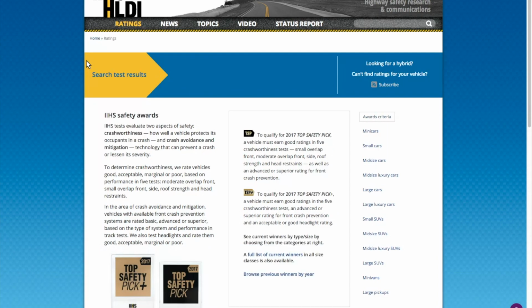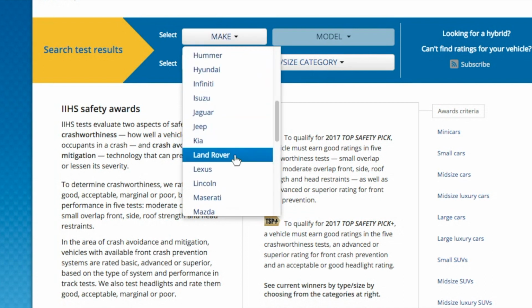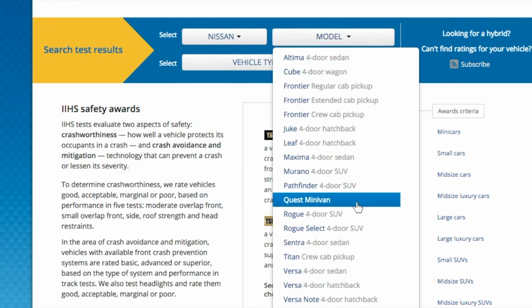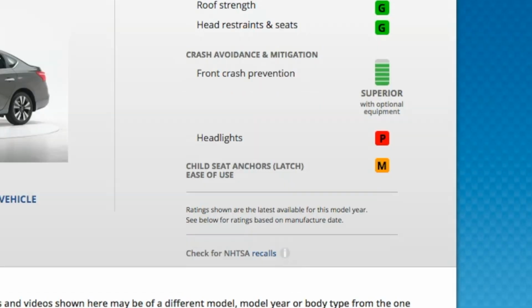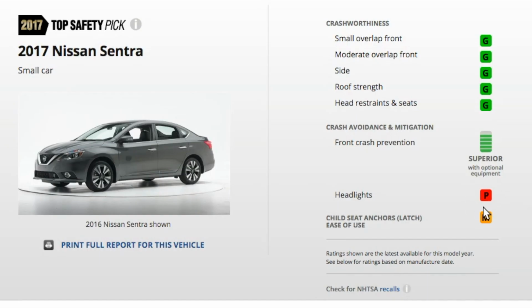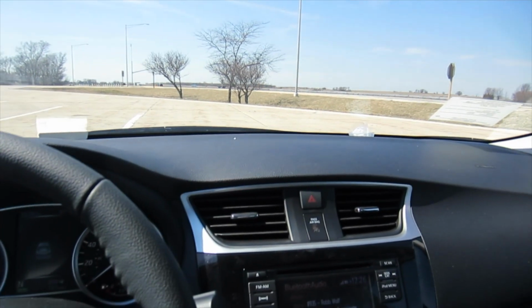The second website I like to look at is the Insurance Institute on Highway Safety. Their website is a little bit more comprehensive. They give scores ranging from poor to good, so the 4 categories are good, acceptable, marginal, and poor. The Sentra has gotten good scores for everything except for headlights, where it actually got a poor score. I thought that was pretty interesting, because I drove the Sentra at night and I didn't have any problems with the headlights, but I do most of my driving in the city, so I guess if you took this way out into the country, there might be an issue.